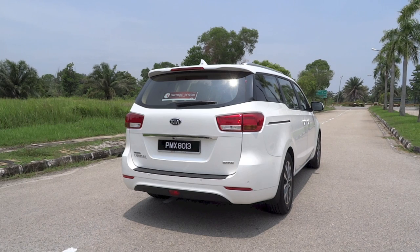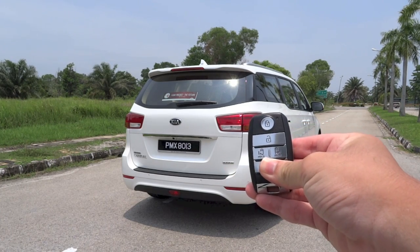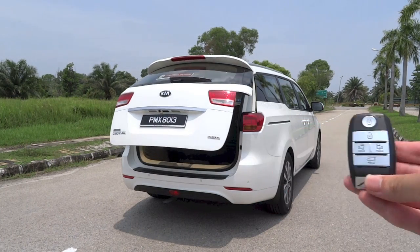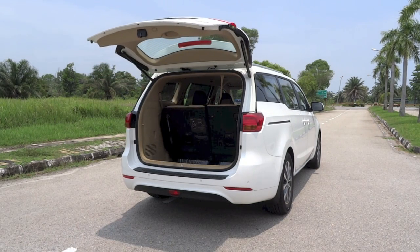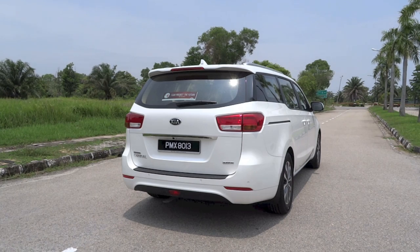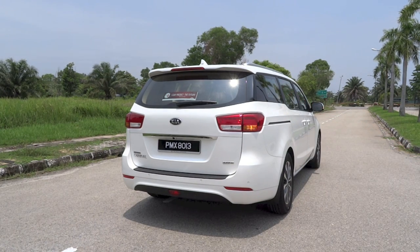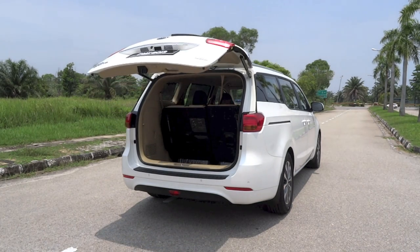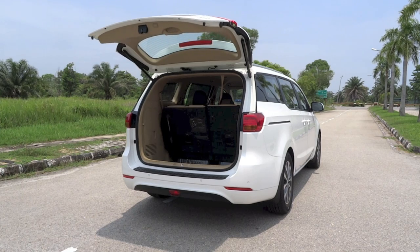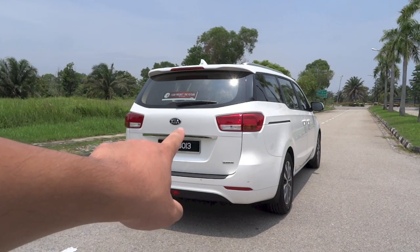There are three ways to operate the powered rear hatch in this 2017 Grand Carnival. The first way is via the button on the key fob. The second way is via the button inside the cabin that I showed you earlier on. And the third way is via a touchpad right above the number plate on the rear hatch itself.